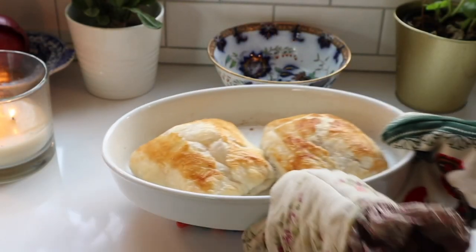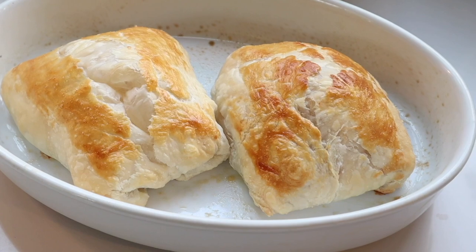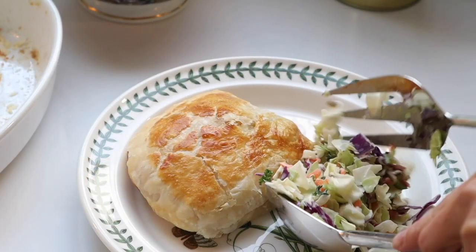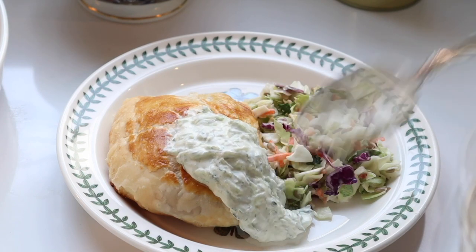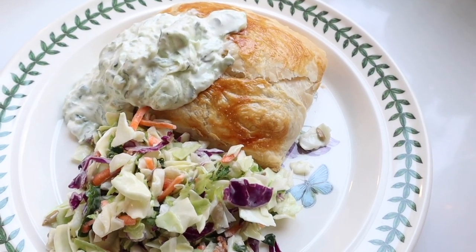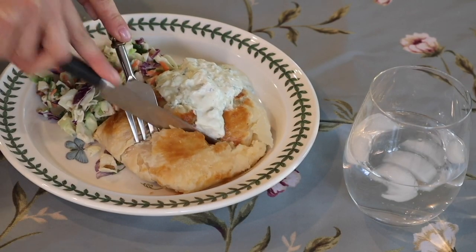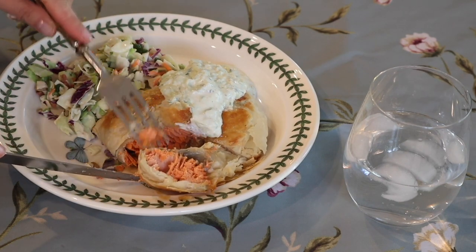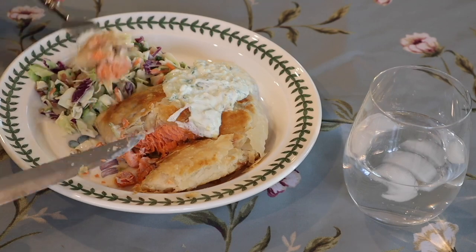Okay, this is what the salmon looks like when it comes out of the oven. They just look so good. And I place this on my dish, and I'm just serving it with a simple sunflower chopped salad on the side, and then a nice dollop of the cucumber sauce. Here I open it up and show you the inside and what it looks like. So if your children are picky eaters or maybe they don't like fish, try giving them this recipe because they might change their mind. It's really good.